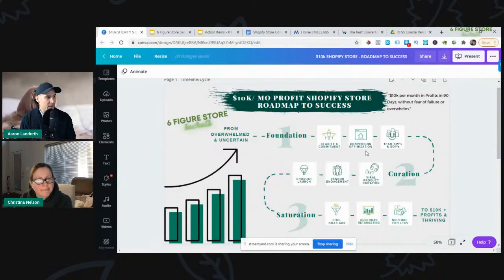Tomorrow, I'm excited. We are going to chat about viral product curation. I know this is a very popular product, and this is how we developed our system, and that is kind of the core and the pillar of our whole system. So I am excited to share that tomorrow, because we are going to go out and find an awesome product, find a vendor that we can source from, and then hopefully that will be our Michael Jordan product. Definitely.